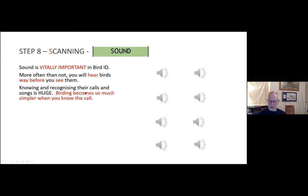Now, I do not underestimate how difficult people find this, and you will all find it difficult, but it's a bit like building blocks and Lego. You start simple and build up. I know that's a robin calling. I know it's a dunnock, a blackbird, a great tit, a blue tit. And you get the basics in place.